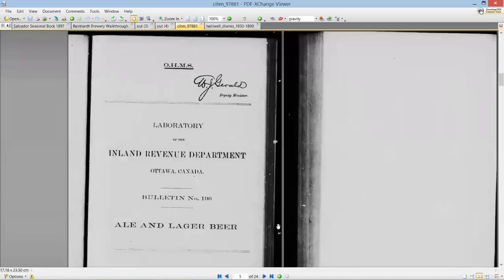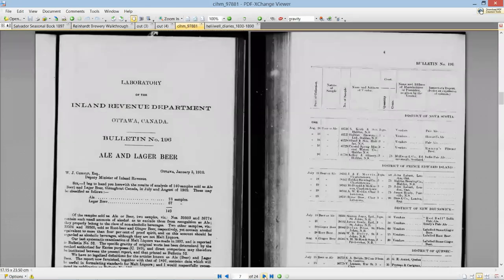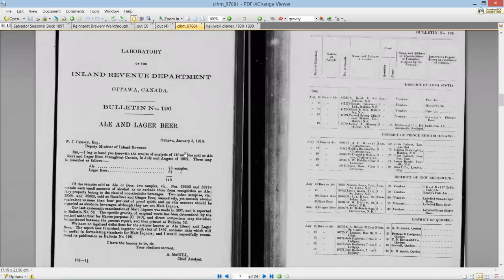the Laboratory of the Inland Revenue Department of Ottawa, Canada, bulletin number 196, ale and lager beer. This is how I spend my long winter evenings, poring over stuff from 1910. Basically, they are going through and sampling 140 different beers sold as ale and lager throughout Canada. This is from July and August 1909.